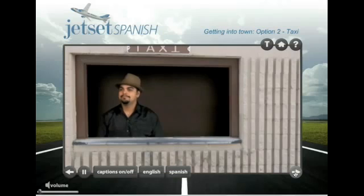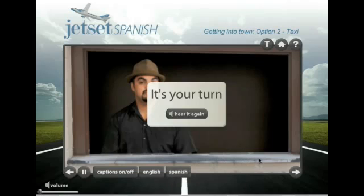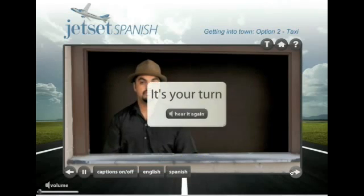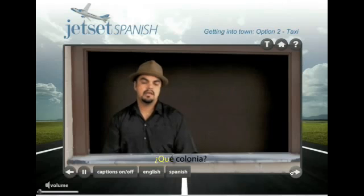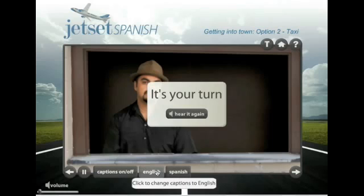As the action plays out, you'll be able to see the Spanish in captions at the bottom of the screen. The handy karaoke feature makes it easy for you to follow along. If you'd like to turn the captions off, you can do so by clicking this On/Off button. It's easy to change the captions to English if you prefer. Just click the English button here, and when you're ready, you can switch them back to Spanish. Let's keep learning, but using English captions instead for now.